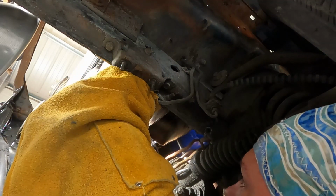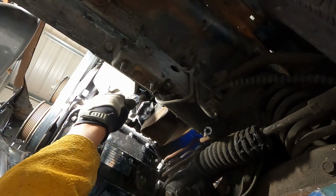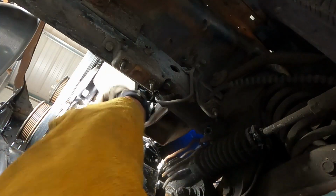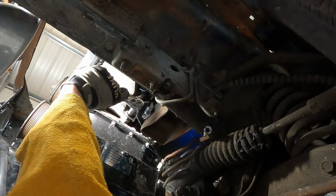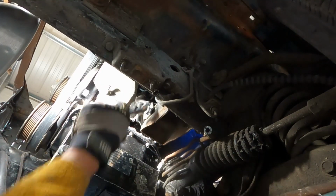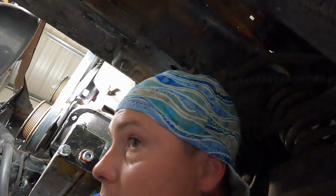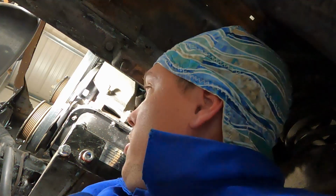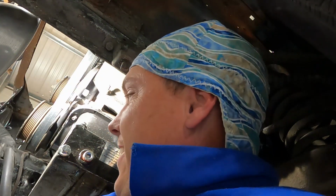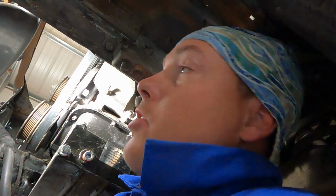Come on. All right. Last one. I did it. It's in. Oh, that only took like real time, probably 6 hours to fabricate that motor mount.